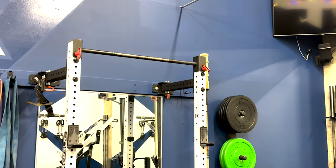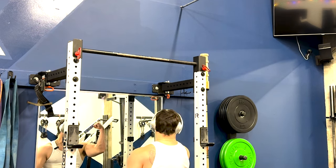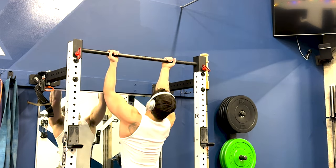All right, boys, last set, best set. Half rep Mckenna. The half rep king's about to come out right now.